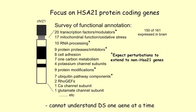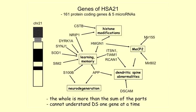And the other thing that's important here is we can't understand Down syndrome by looking at the genes on chromosome 21 one at a time. We can learn what the genes on chromosome 21 do looking at them one at a time, but we don't know how they work together doing that to produce the phenotype of Down syndrome. So I just did this little schematic pointing out some interesting features that we associate with learning and memory. So learning and memory itself, dendritic spine abnormalities, neurodegeneration, histone modifications, and MECP2.